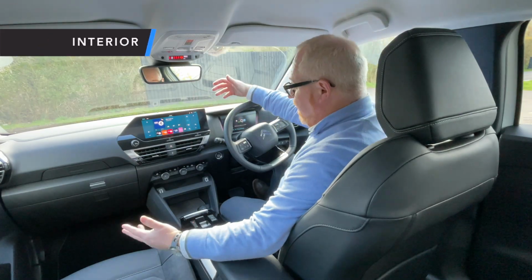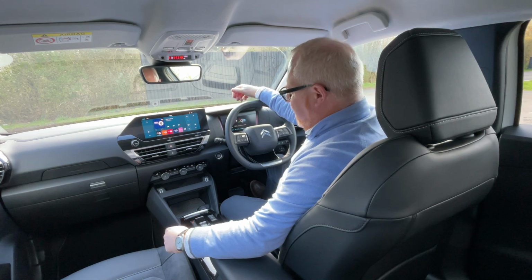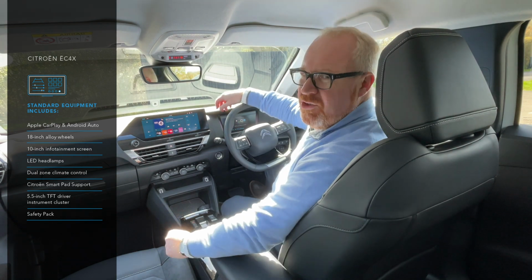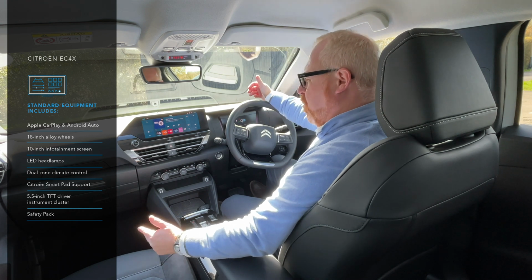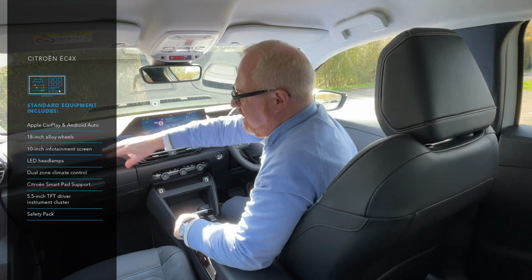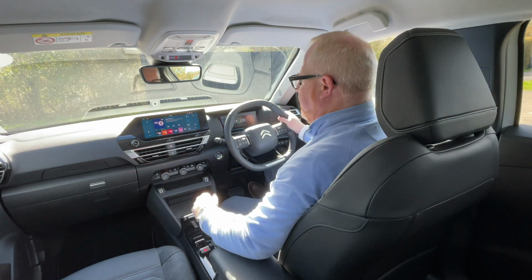Now up front, there is no real change from the C4 hatchback that we know and love. Which is to say, it's quite nice. I like this blocky look that Citroën have got on. I don't want to say it's utilitarian, but everything's functional, it just works. And the quality is very good. Yes, there are some harder plastics up at the top. There's not really touch sensitive, squidgy stuff, but it's well screwed together. So from that point of view, hats off Citroën.